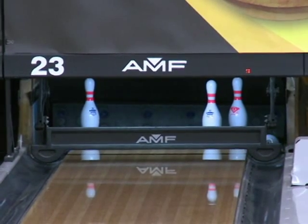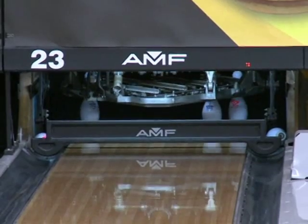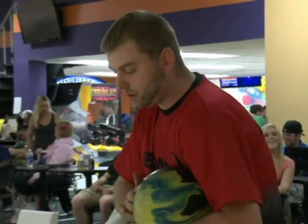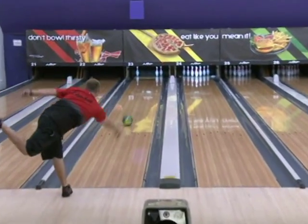Creeps up high again, and he leaves a big split. You saw him move a little bit to the left, but he moved his target way left as well, and he just didn't get it right enough of the head pin for the ball to set up and then come back. It actually set up right on the head pin. So in the 8th frame, a crucial part of this match, Miles puts the door wide open for Derek.